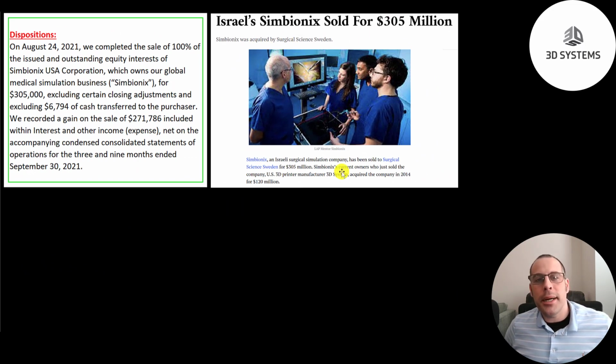What Cymbionix does is it simulates surgeries, which is really helpful for medical students. And they're not in the business to buy and sell companies. That's why it's in other income and expenses. And they bought this company in 2014 for $120 million. So they did make a nice profit with the sale.